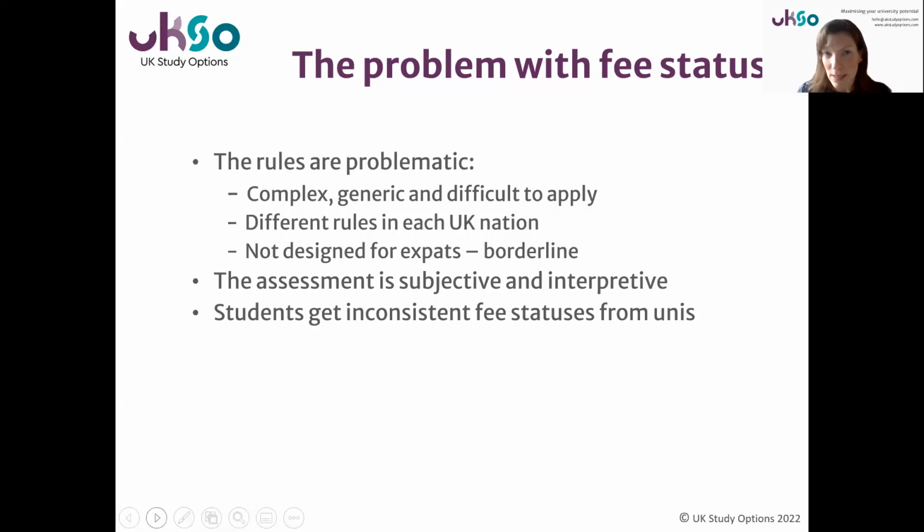And also, because of the subjective nature of this system, it also leads to quite inconsistent decisions being made from different universities about an individual's fee status. So what is a really common scenario is that a student will apply to 5 universities in the UCAS application. They might get 2 home offers and 3 overseas offers. So they're applying to the same course, it's the same student, but there are different outcomes from different universities about what that fee status is. And this is because of the inherent subjectivity and the kind of flaw that is in the system. Different people are interpreting that student's case differently.